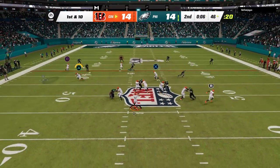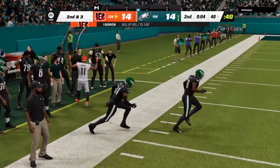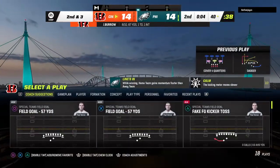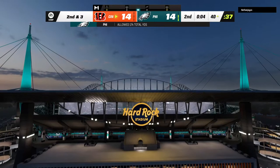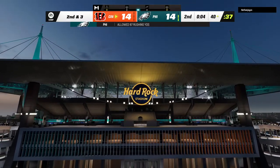Now Burrow on first down. Throw left side complete. That's Jenkins. And he'll go out of bounds right around the 40. They'll wind up getting 7 on the play, and it's second down.